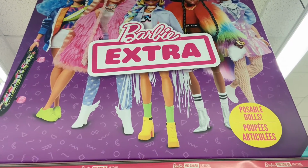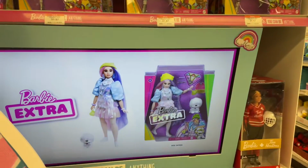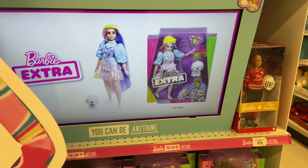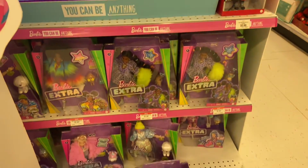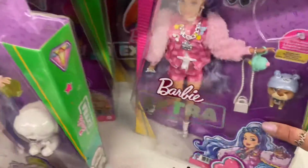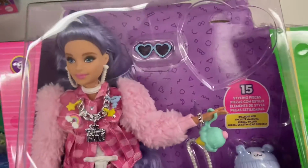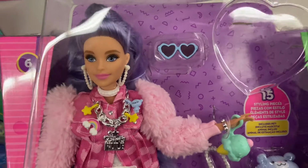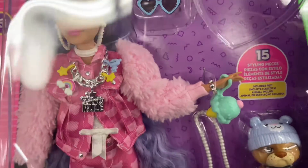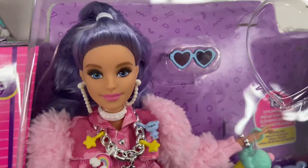And Barbie Rocks has got to show you this wonderful array of You Can Be Anything Barbie. Now some of these extra dolls I haven't seen, that's why I wanted to show you. Like, I've never seen this one. This was never ever brought in the display model. I didn't see this one, so I thought I'd quickly show you the details of this one.